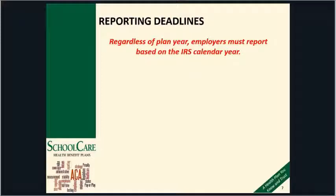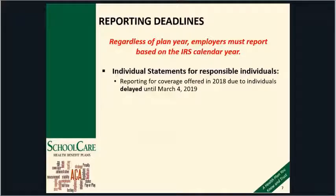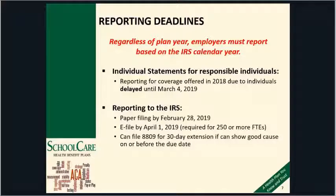As far as reporting deadlines, remember that regardless of School Care's plan year being July to June, you as an employer must report based on the IRS calendar year. Individual statements for your employees, COBRA participants, and early retirees have already been delayed from January 31st to March 4th. However, reporting to the IRS has not been delayed.